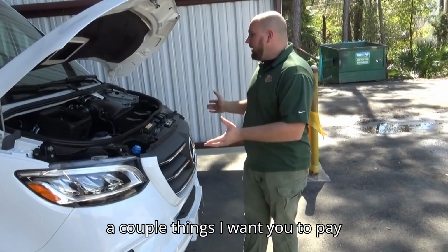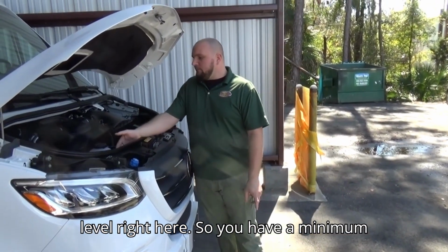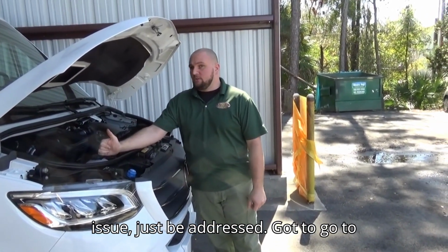There's a couple things I want you to pay attention to with this vehicle. Antifreeze level right here. So you do a minimum maximum line. Sealed system. You should never be losing fluid. If you're losing fluid, you have an issue that needs to be addressed. You've got to go to the dealership ASAP. Okay?